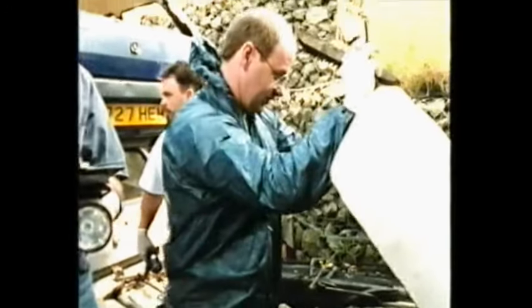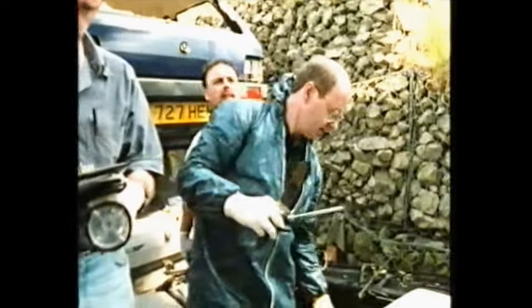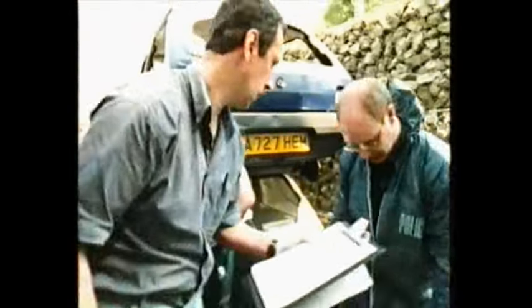Paul Booth has worked for the squad for 3 years. He can spot a stolen car in minutes.